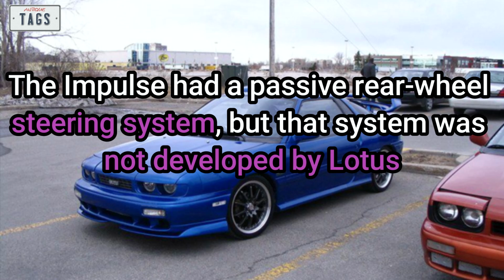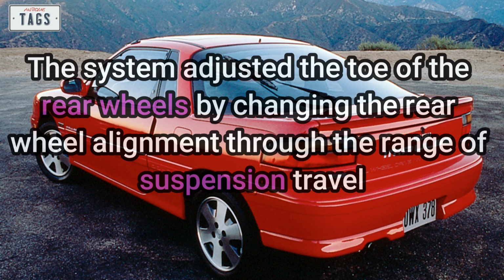Okay, so this car also had a passive rear-wheel steering system, but that system was not developed by Lotus. The system adjusted the toe of the rear wheels by changing the rear wheel alignment through the range of suspension travel.